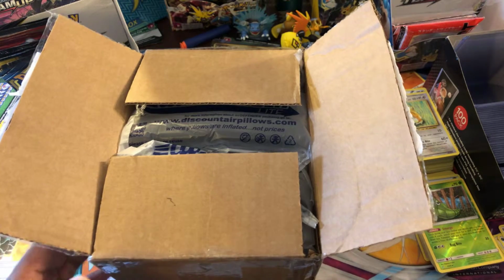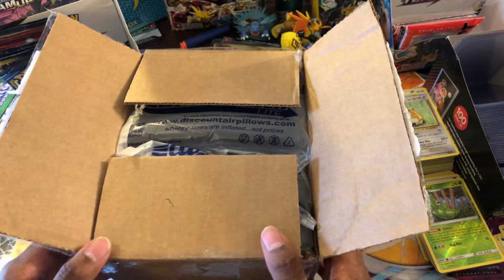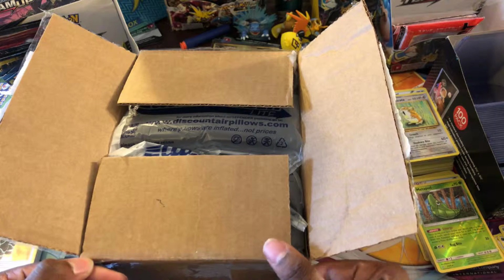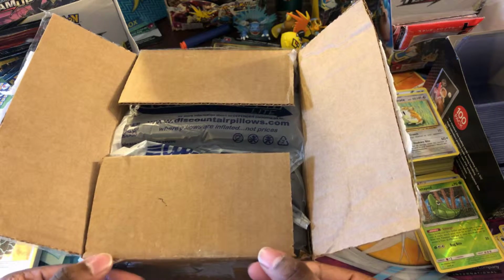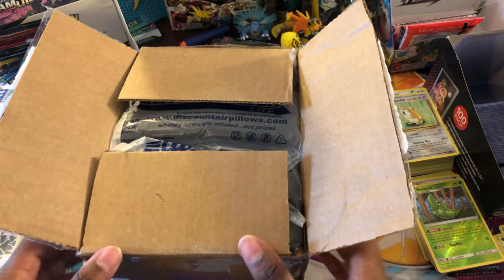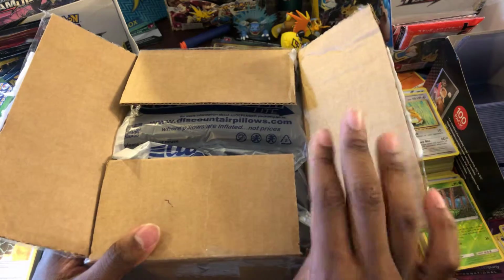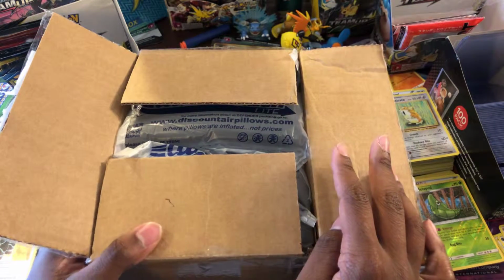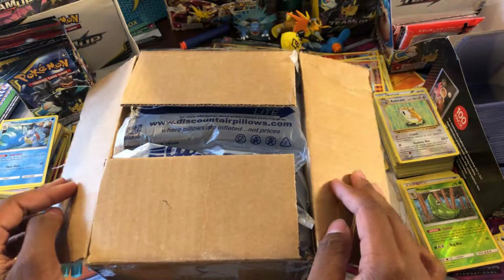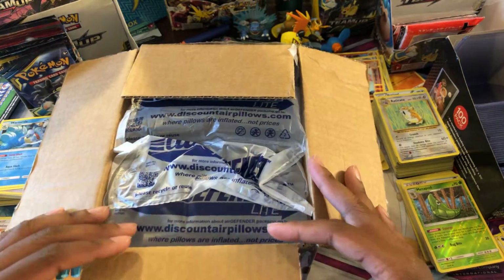I'm pretty sure, yeah, this is it, because I did get two things, this and another thing, which is somebody's Pokemon collection, which I'll be opening up probably next week, so look out for that video. And in this one, I'm pretty sure I got two. I got two mystery boxes, so they're probably both in here. And we'll see. I'm not sure of everything that's in here. But let's just open it up.